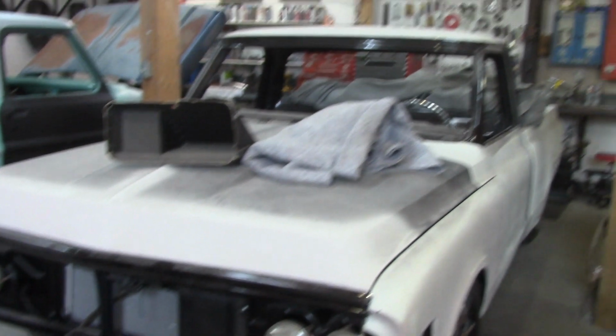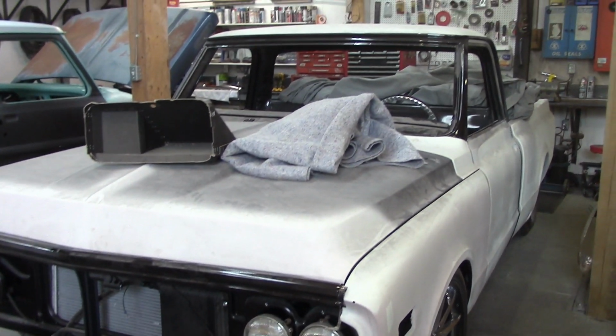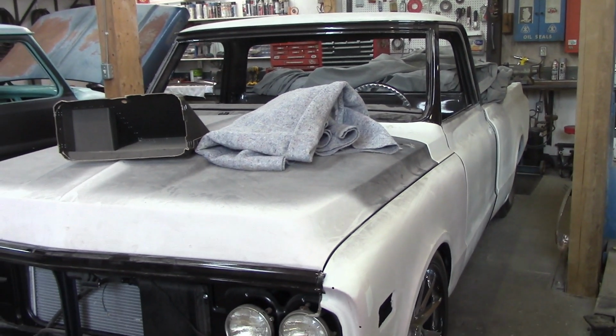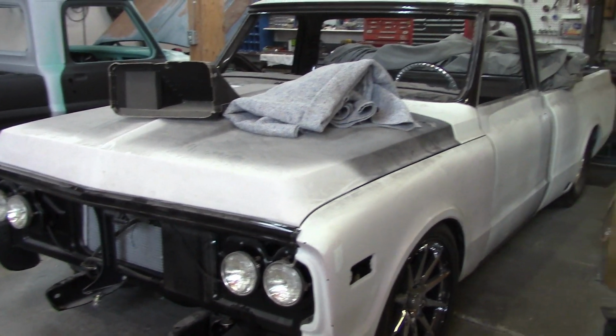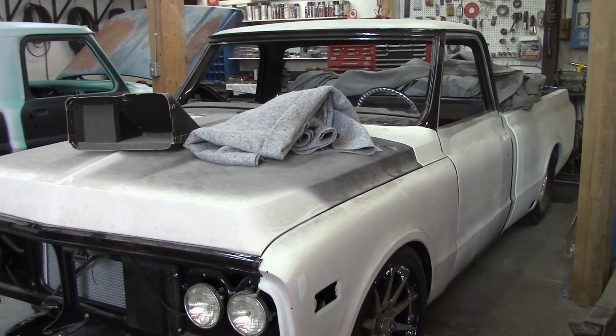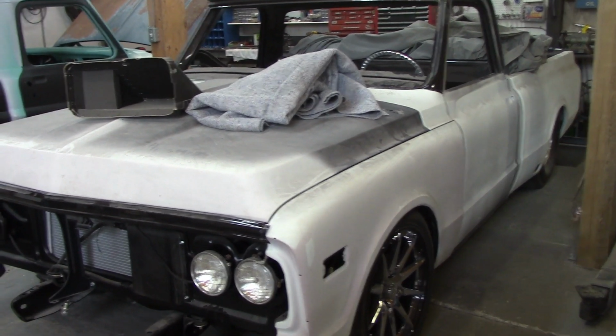So we fitted a few things on Dan's truck, a little Pro Street 72 GMC. So we're going to blow this back apart. This truck's already in final primer. It's been in past videos, been around for a long time. We're going to blow this apart at the end of the week or beginning of next week for sure. Then Sean's going to start doing his blocking and getting it ready for paint.